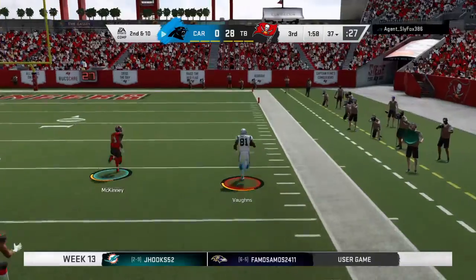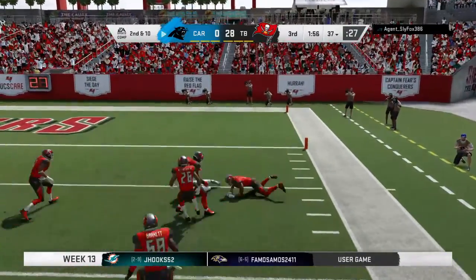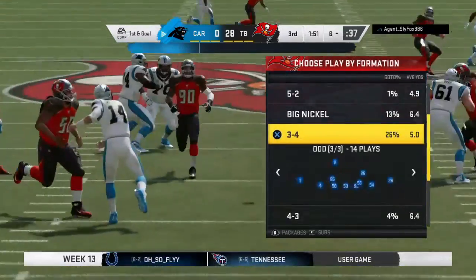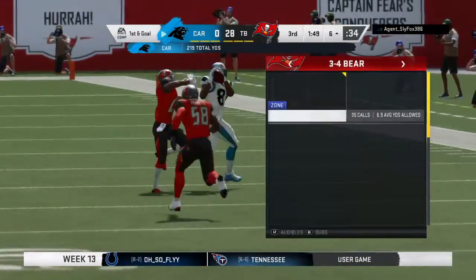And now a hook up downfield on second down. And he gets this down deep into Tampa Bay territory. A big play there for Carolina.